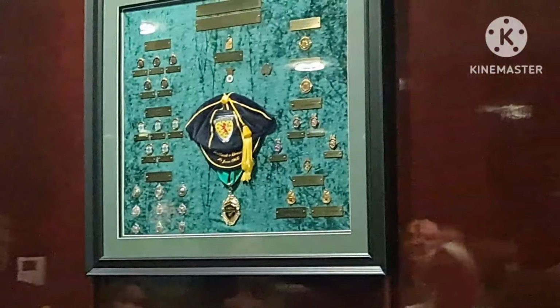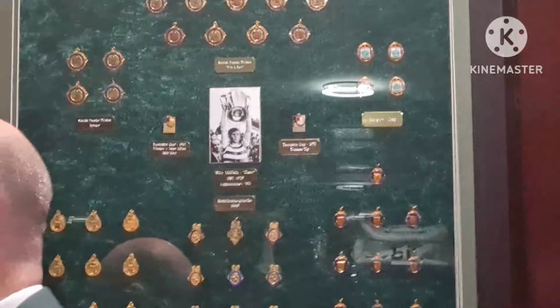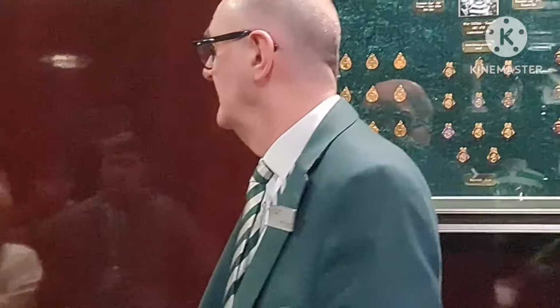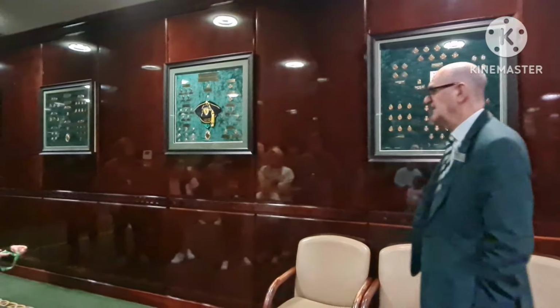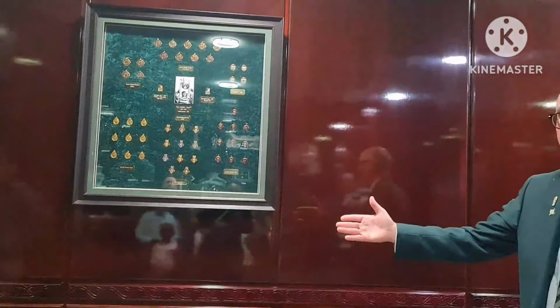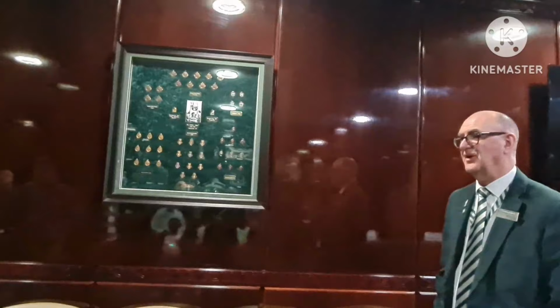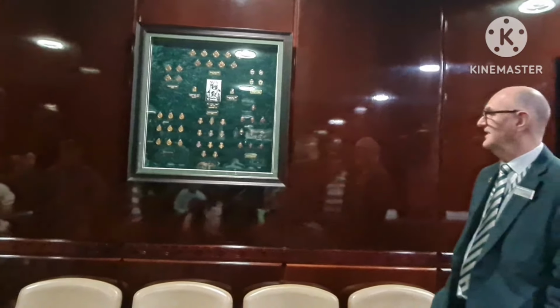A wee example being that from April 65 to September 67, John played 140 consecutive games for the club without missing a single minute. He's now in his 80s, he's an ambassador for the club, welcoming guests every match day. And then last but not least, our greatest ever captain and leader, the one and only Billy McNeill. Billy played 790 matches for the club, more than anyone else in our entire history.